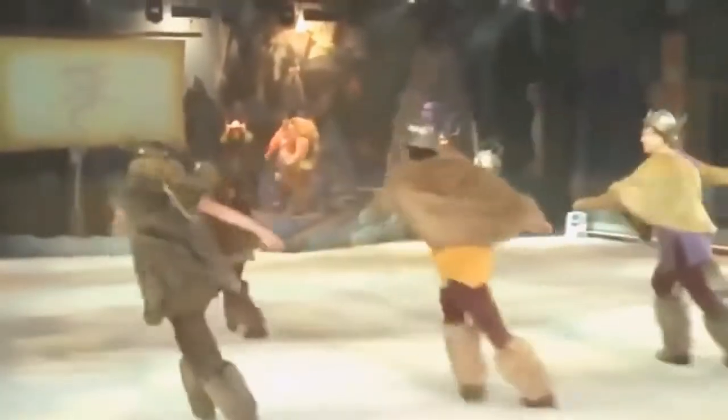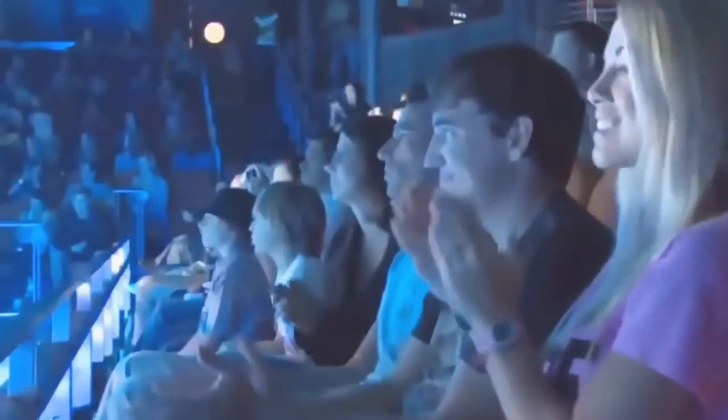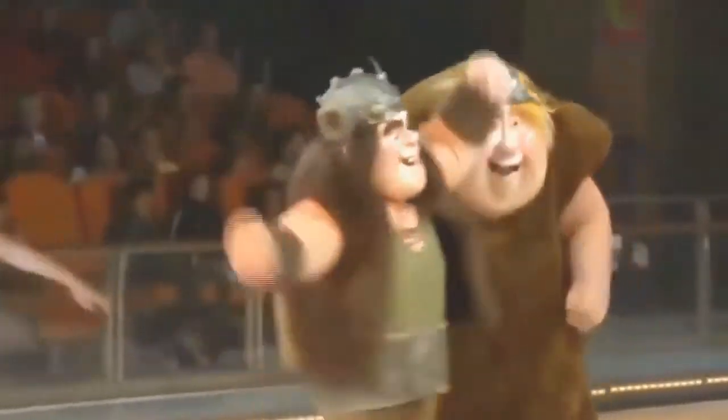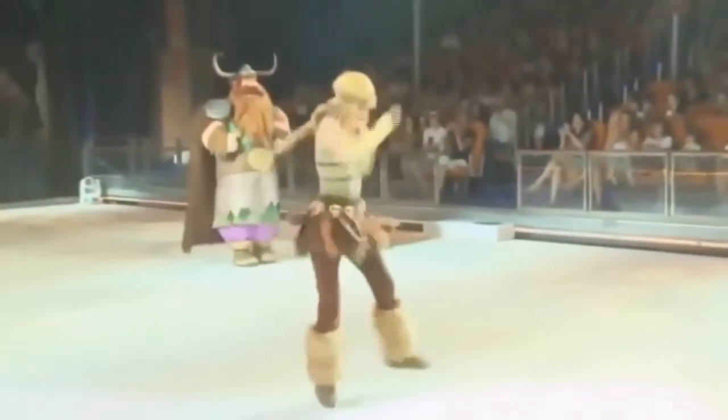Help us! On the ice, you're going to see our Viking skaters, our walking characters, as well as we have puppets and kites. And not only do we have our ice skaters in the show, we also have our friends from the DreamWorks family. Ladies and gentlemen, come on! This is a great show. The costumes are amazing, the set pieces are beautiful. Everyone is really going to enjoy it.